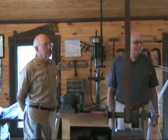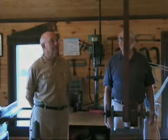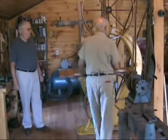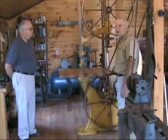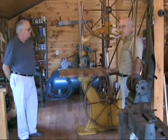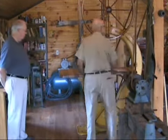All of the older machines were driven by flat belt. This is a bandsaw, and to me it's sort of a piece de resistance. I don't use it very often, but you do need a big bandsaw occasionally.